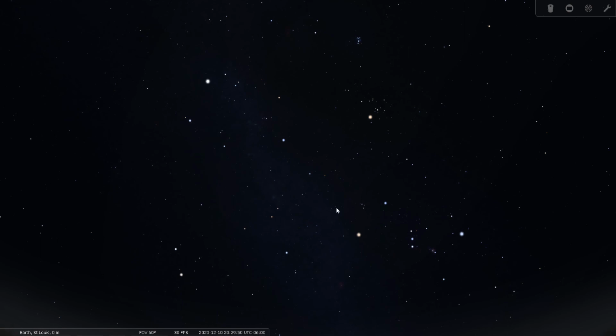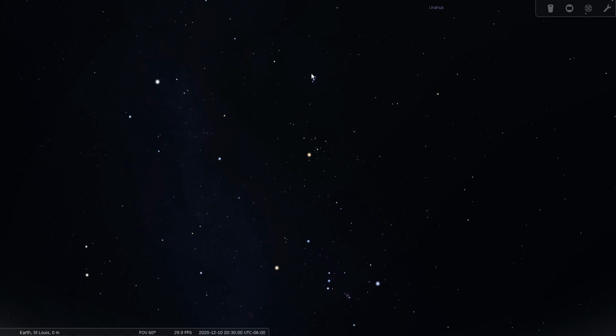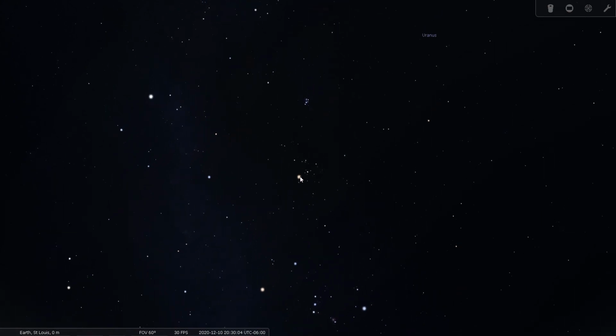Okay, let's have a look at another deep sky object that you don't even need a telescope to see, and that's the Pleiades. The Pleiades are this little tiny scrunched up dipper that you see in the sky near Aldebaran, and it too is within the boundaries of Taurus the Bull.